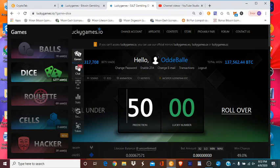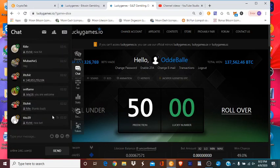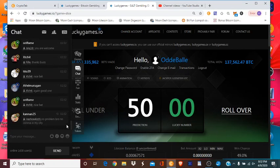So this is the Games tab. The next tab is the Chat tab. You can see the chat when you're level 0. I'm level 1, by the way. However, you can't actually post anything in the chat. One good thing about the chat is that they give what are called rains.